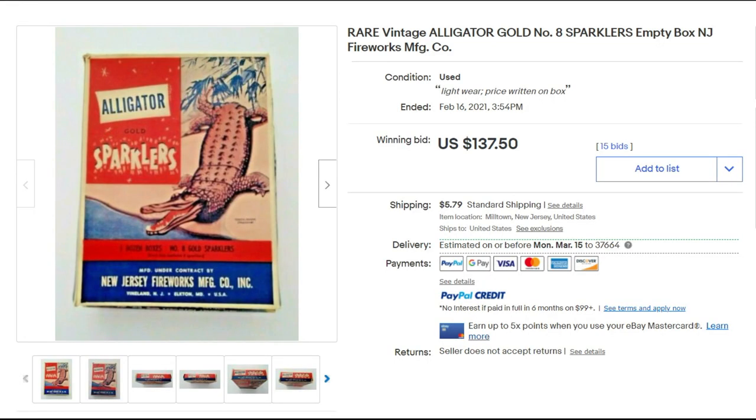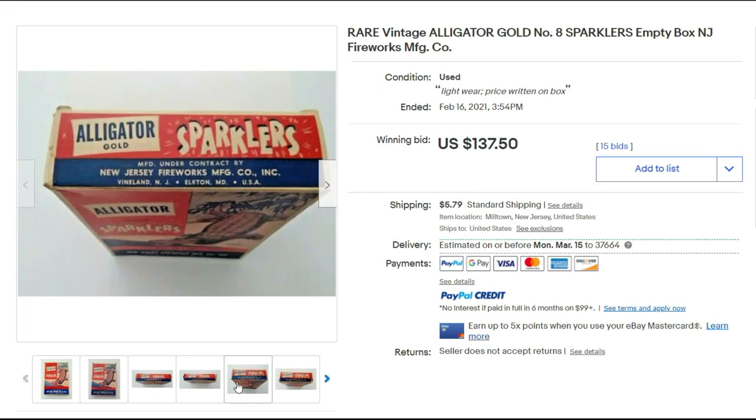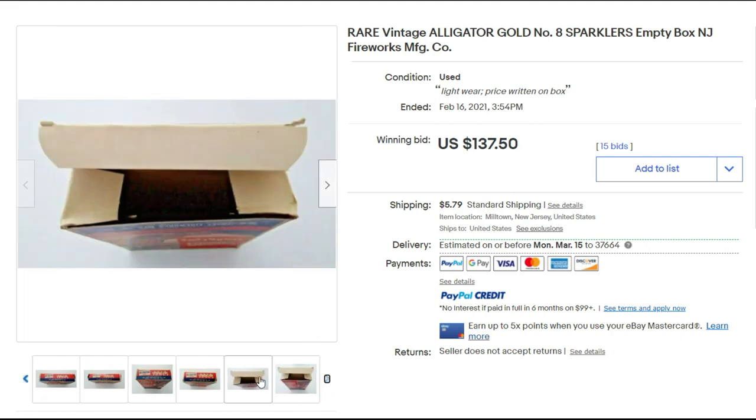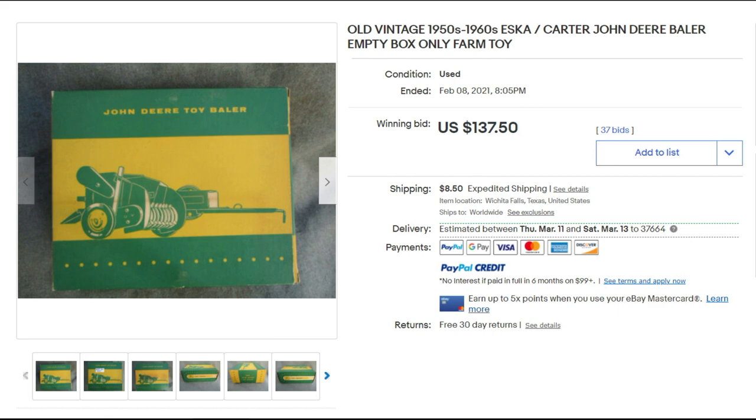Let's keep going. Here's a vintage alligator gold number 8 sparklers box. Again, something to do with fireworks. Has great graphics, sold for $137.50 with 15 bids.